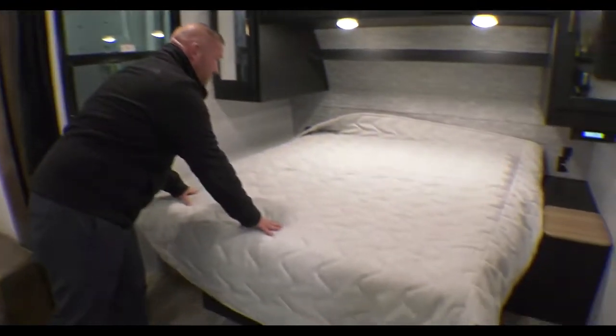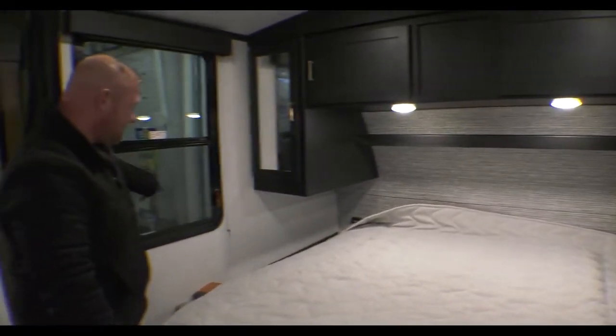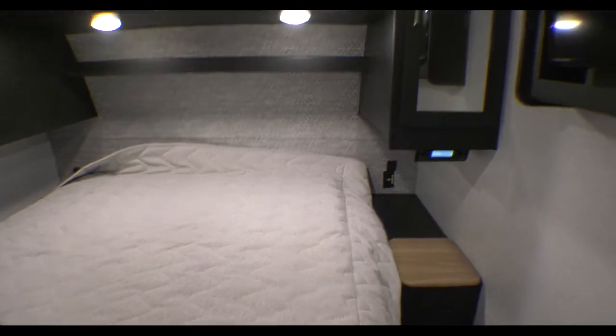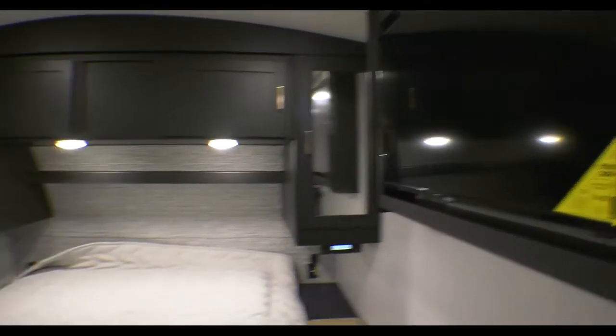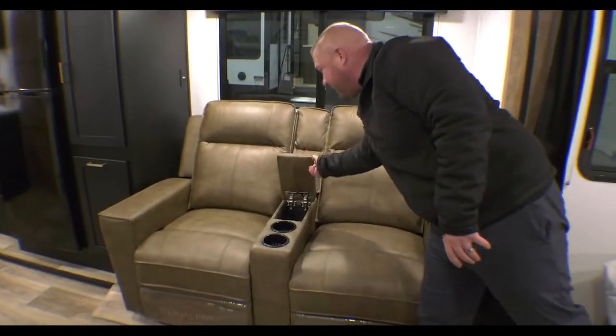All right, guys. So we are inside of that 221 Outback. So you got a really nice big bed, tons of storage overhead, big window on the side over here. But you do have outlets on each side. Nice big TV. I really like these theater seats in here. Really comfortable with that. You got a little extra storage in there.